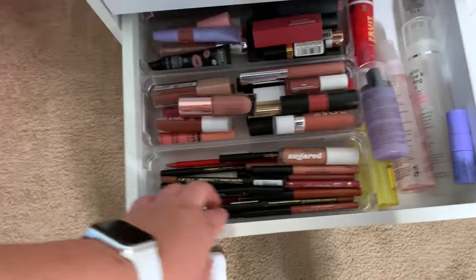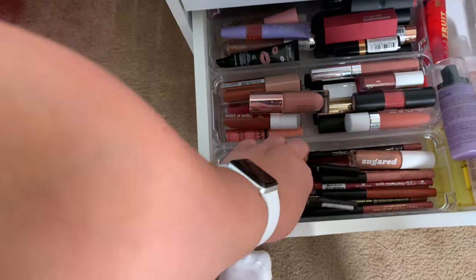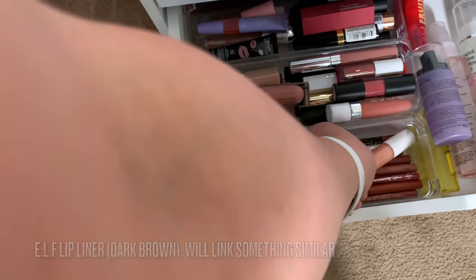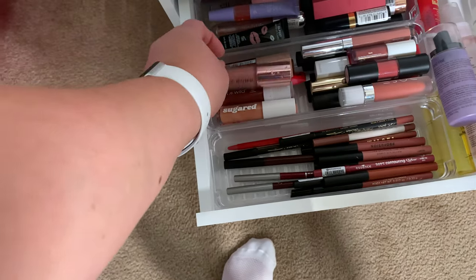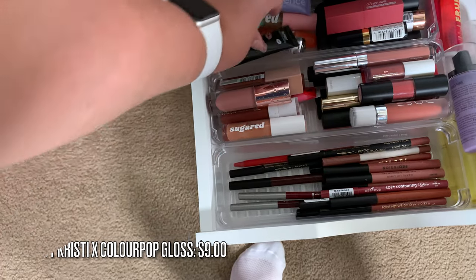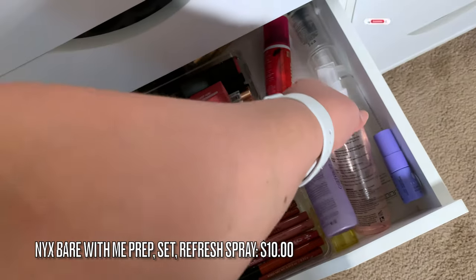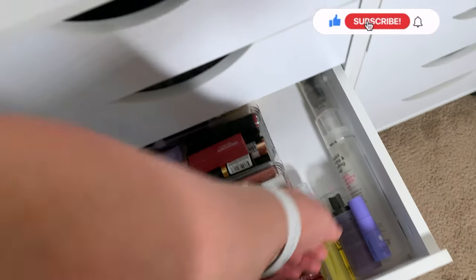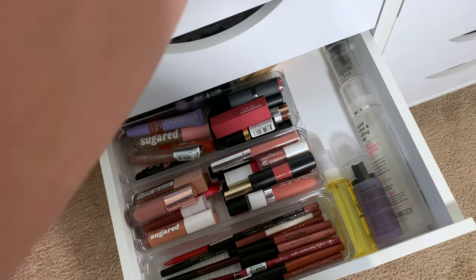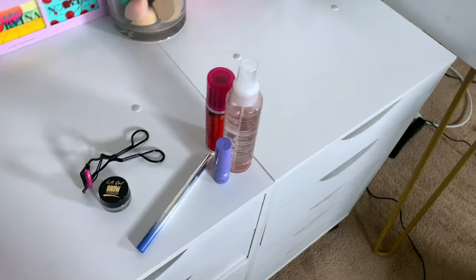And for lips, we need something very brown and very nude. So taking out my cafe lip liner and my dark brown lip liner. And I think a clear gloss will be best. Let's use this one. I never reach for this Lux gloss. And for sprays, or should I use this one as my priming spray? Let's use both. And now I gotta go to the car and get my lash glue and my tweezers.